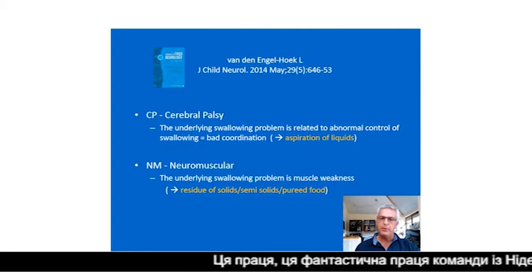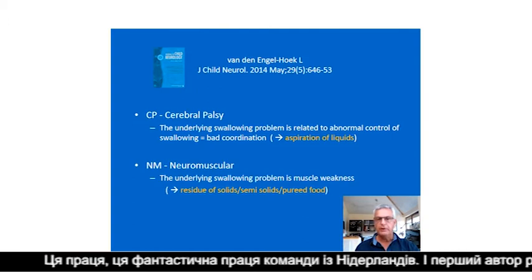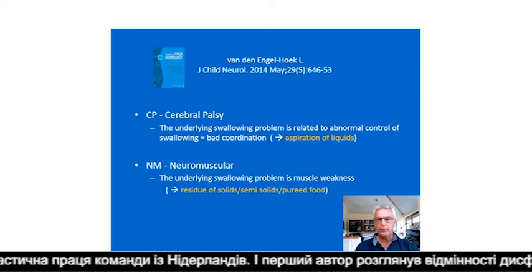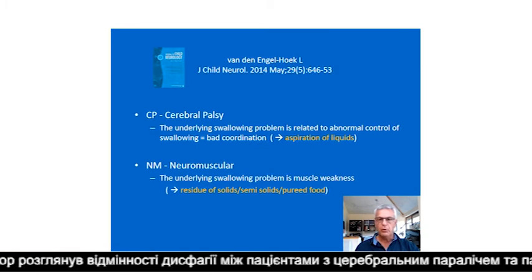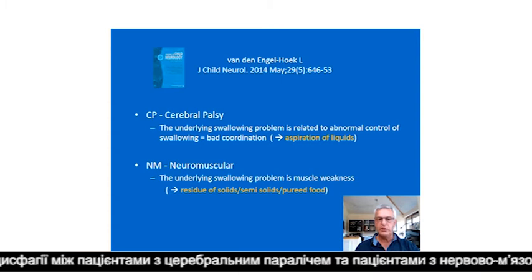This paper is a fantastic paper, very nice paper from a team from the Netherlands. And the first author looked at the difference in dysphagia between CP, cerebral palsy patients, and NM, neuromuscular patients.